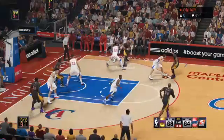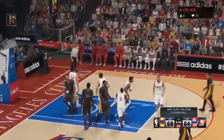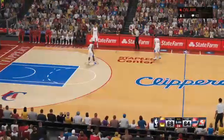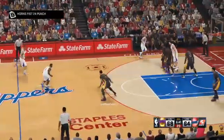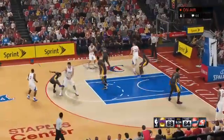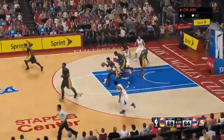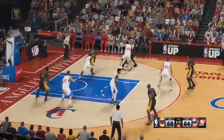And Young, here we go. And the shot clock expires. 24-second violation. Clippers have gone 3 of 7 from the field in the 4th. That's a 42% mark in the quarter. Ginobili left side. No good. Good defensive work there by Young. Here's Clarkson.